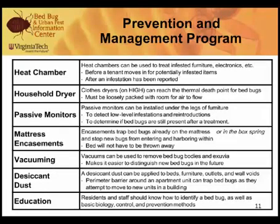At Virginia Tech, we developed a prevention and management program comprised of these 7 different components, which, if you use them all together, would help you to manage and hopefully suppress and prevent bed bug infestations from getting very bad in buildings. We evaluated all of these management methods for their efficacy, ease of implementation, low cost, and practicality for use in different facilities. Ultimately, we incorporated these 7 components that could be used separately but were most effective when we used them together as part of an integrated program.